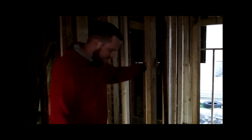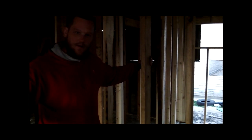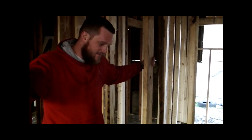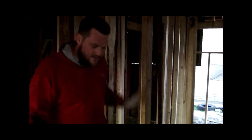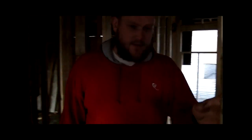We decided to move this wall 6 inches this way just so that we'd have a little bit more room in here. We figured that 4 foot wasn't quite wide enough, so we took it to 4.5. It just makes it a lot more workable space. Same thing in here: shower here, toilet here, corner sink. We'll move down this direction.